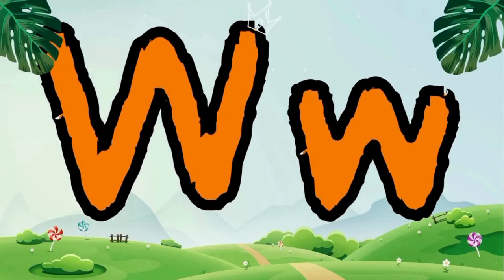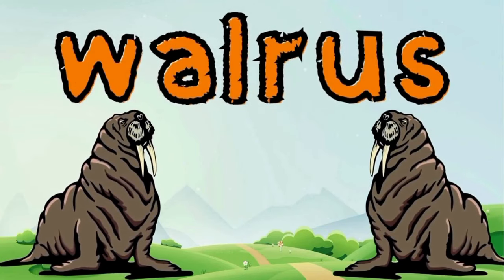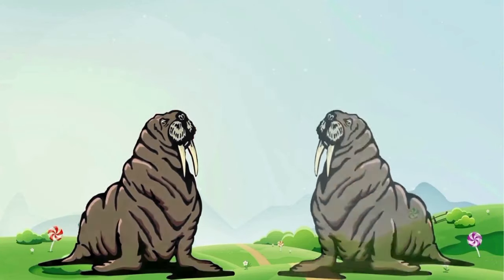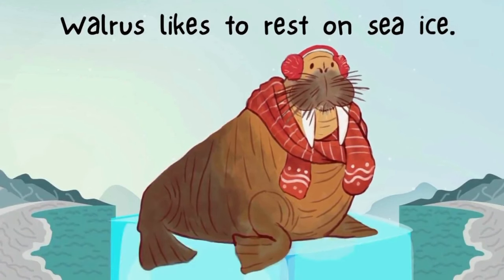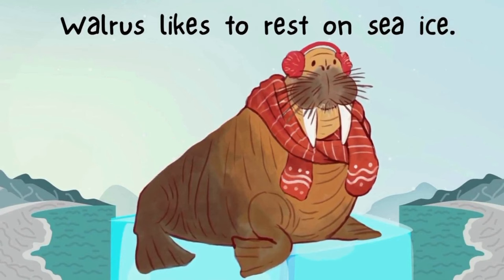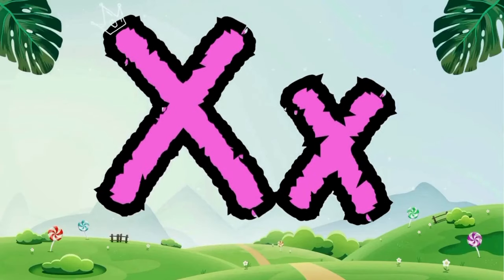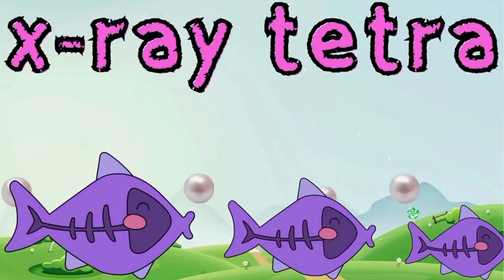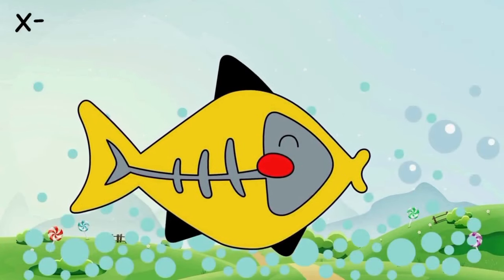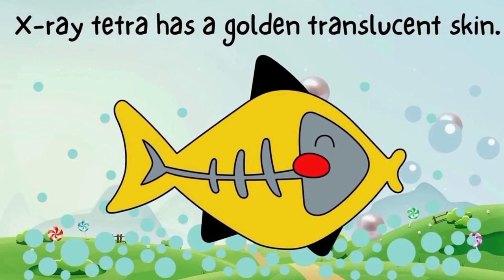W. W is for walrus. Walrus likes to rest on sea ice. X. X is for X-ray tetra. X-ray tetra has a golden translucent skin.